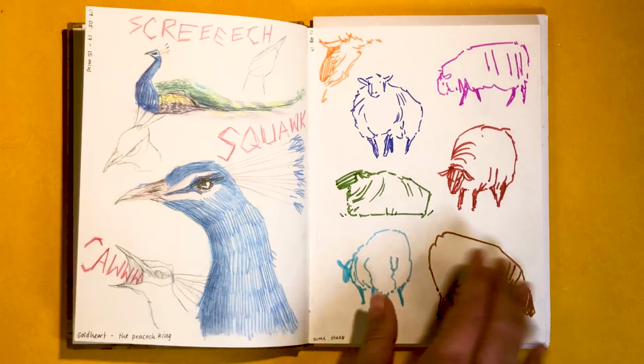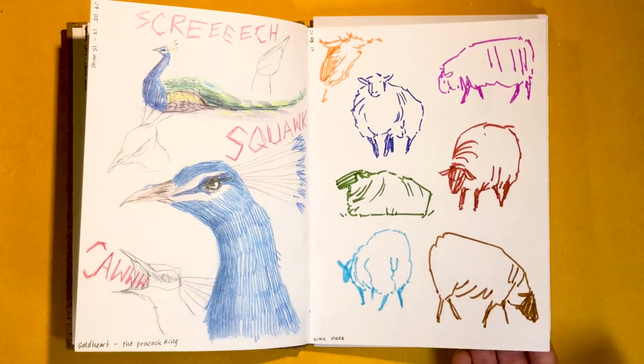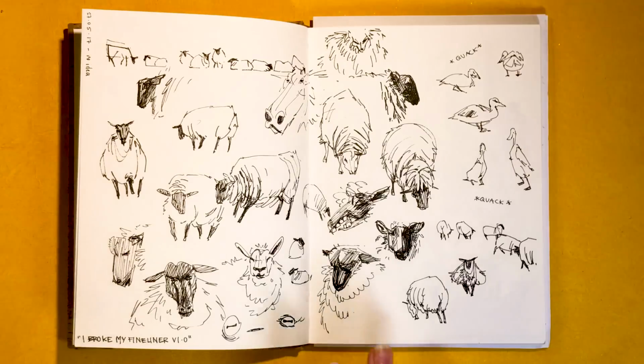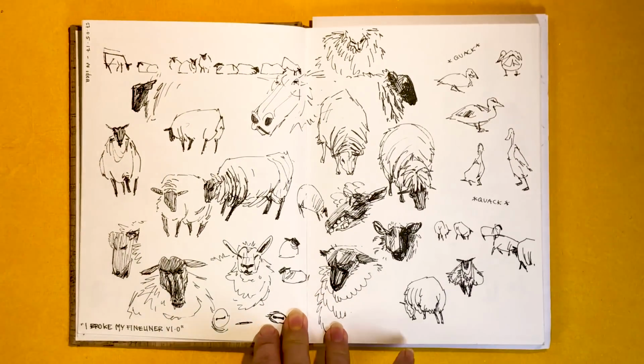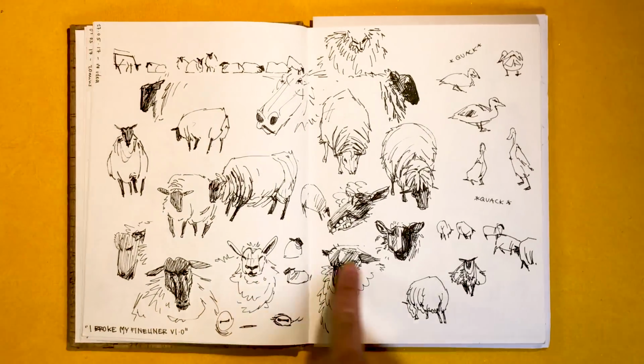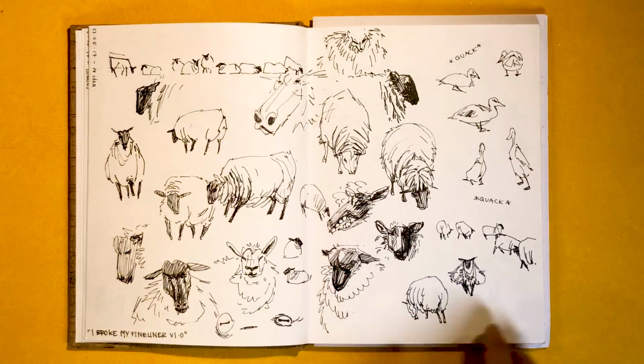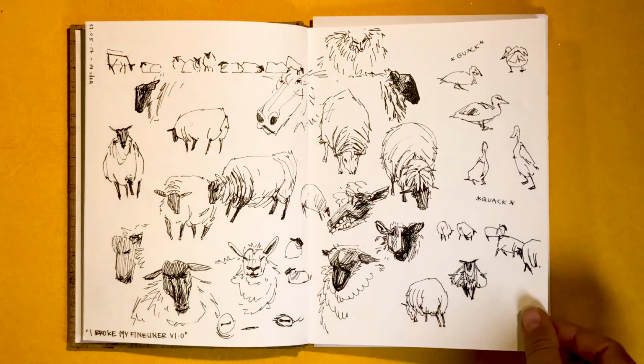Sheep and peacocks. Again, common themes in my work. More sheep. I tried to keep them realistic, but then when I messed up, I would just cartoonify them and pretend it was intentional. Like, I think I accidentally spilt something and just made it big nostrils. Oh, and we got some ducks as well.